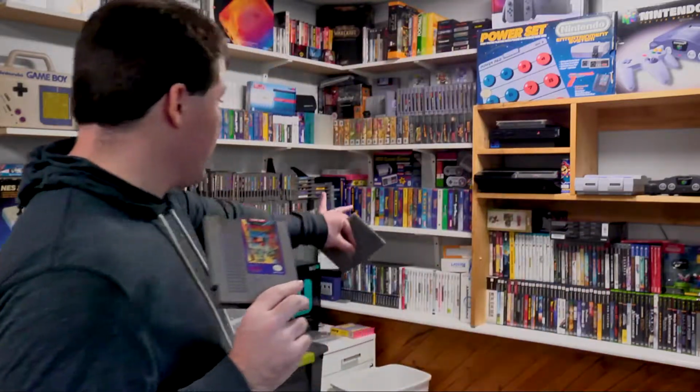Next we've got Chip 'n Dale Rescue Rangers. Everybody loves Chip 'n Dale Rescue Rangers. A little rattle to that one. Well, that might be interesting when I open it up. I haven't cleaned this one, haven't really messed with it much, but this is a duplicate for me. I have a CIB copy of it over there, so I don't really necessarily need this one. But it's nice to have. It's pretty cool.